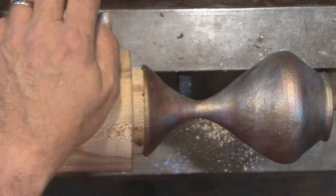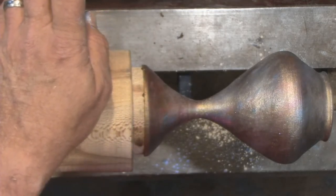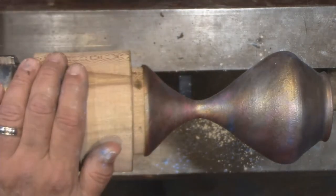It would look just like this. I don't think it'll take the sheen away at all. Everything I've done with it, it's just kind of a neutral. I think it would be pretty cool.